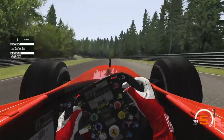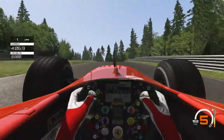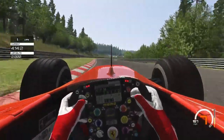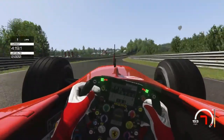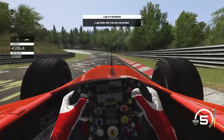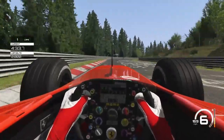Getting towards the tail end of the lap now, coming down. Whoa, Jesus! Not what you want to be doing through there. Got away with it. And now we're pretty much foot to the floor for this next section. Just trying to feed the car through. Oh, big mistake! We're going to just about get. I'm going to keep going because it's taken me long enough to get to this point. That's not how you want to take that corner.